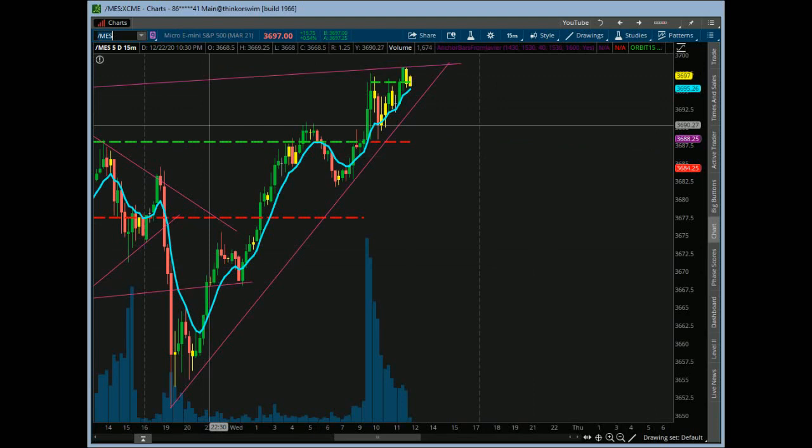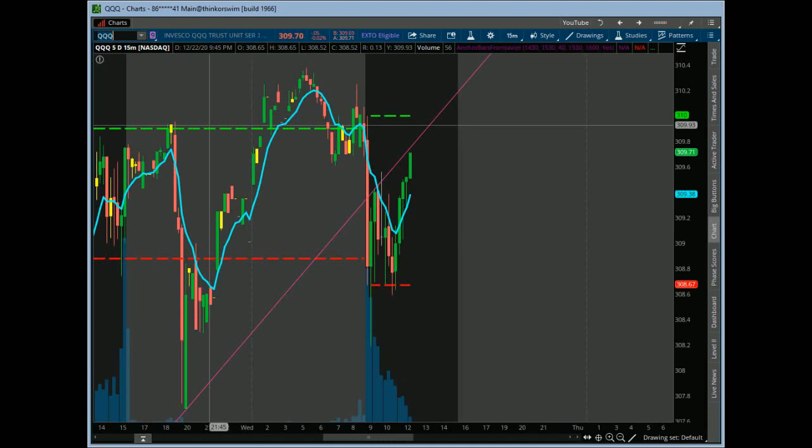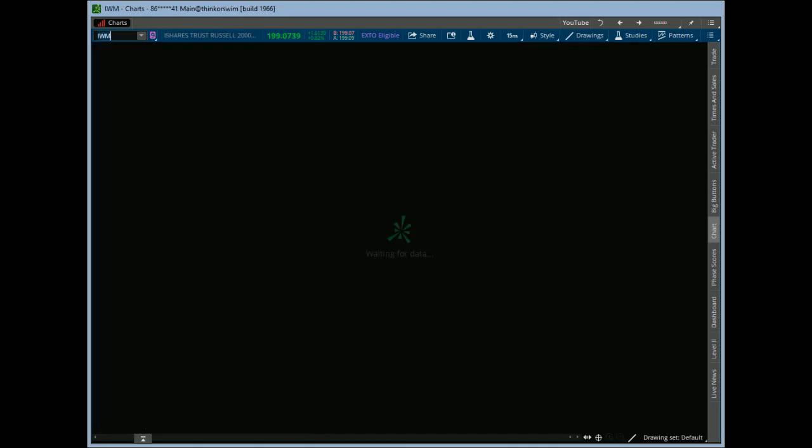All right, let's stay with the Qs. Again, Qs have been bouncing back and forth right here. We're getting a nice little rally here in the tech. They were generally pretty weak this morning and gave a couple opportunities. But let's see if they try to buy the dip here on some of the names that we've been looking at intraday. Let's take a look at the IWM.